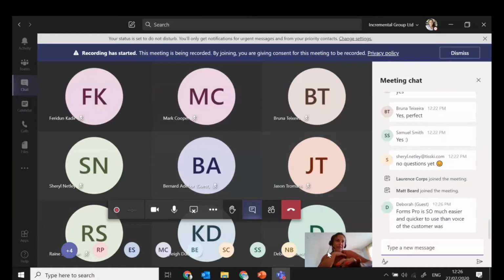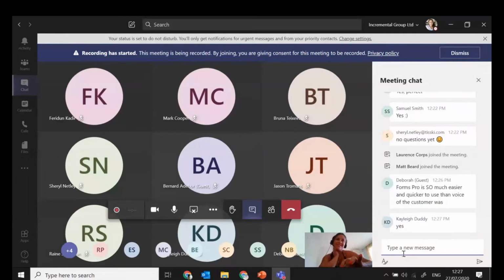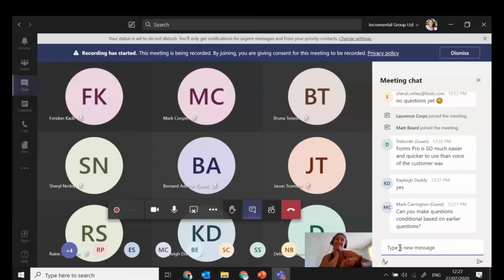So Deborah is saying Forms Pro is so much easier and quicker to use than Voice of the Customer was. 100%. Yeah, Voice of the Customer is really easy. And from what we know, the new Customer Voice will be just as easy, because I think it's still going to be the same drag and drop, easy to use, intuitive interface.